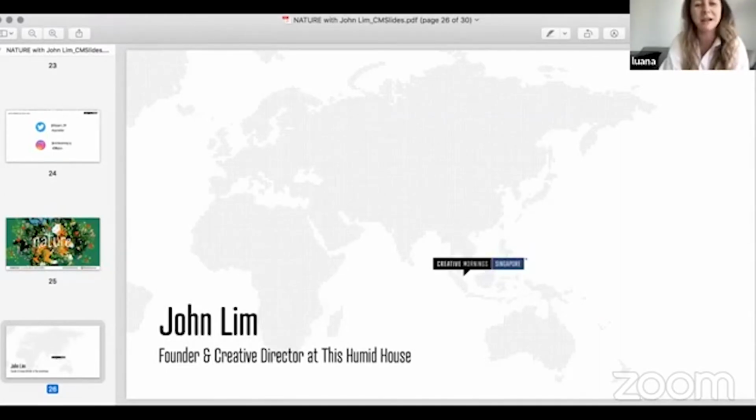John is the founder and creative director of This Humid House. I've actually been following his work since I've been living in Singapore. I'm a huge fan of plants and flowers and anything that's tropical since I moved to Singapore, so I'm really honored to have John here with us today.